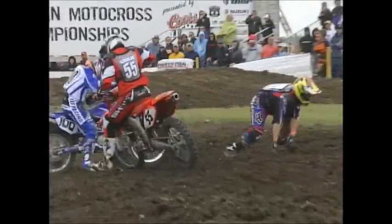And then 2nd moto, I just gated really poorly and had a couple problems early, and again worked up from the back. It was just one of those tracks where it was tough to make up a whole lot of time. It wasn't real rough, and there were a lot of guys going fast, so the results weren't there.